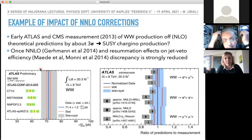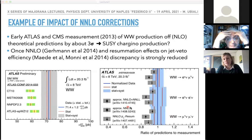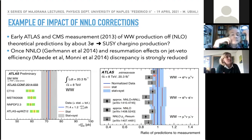So here you can see the picture for that. This was the 8 TeV run, and these were the predictions that you could make using different PDF sets. And you can see that there was this disagreement. As soon as this next to next leading order was included on top of some of the resummation, you see that the theoretical prediction went towards the experimental result. So going back to what I said at the beginning, precision is really needed in order to give strong grounds to the claims that we make. This is super important, and this is an example of that.